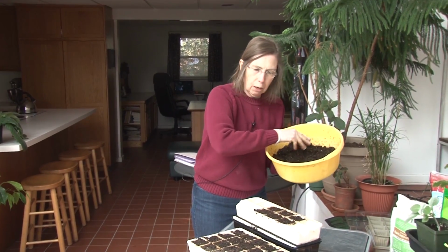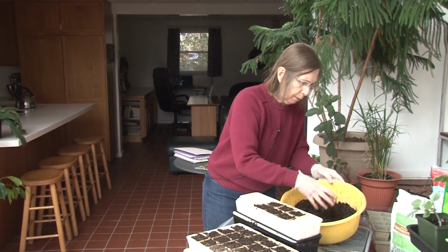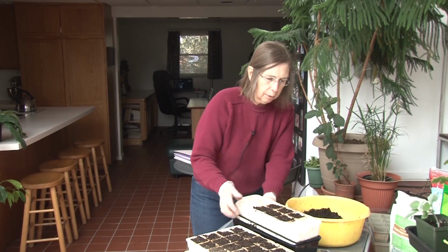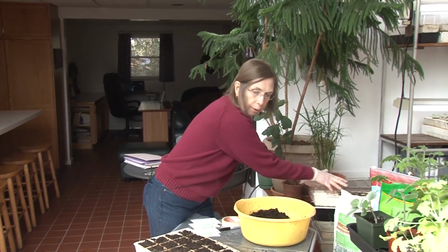You're going to be watering all these plants from the bottom as they grow. So you want it damp. If you get it too moist, you'll have to add more soil. But this basically is how we would fill this unit. And I have one over here that I've already filled, and I'm ready to plant some tomatoes. They're a common thing for people to start.